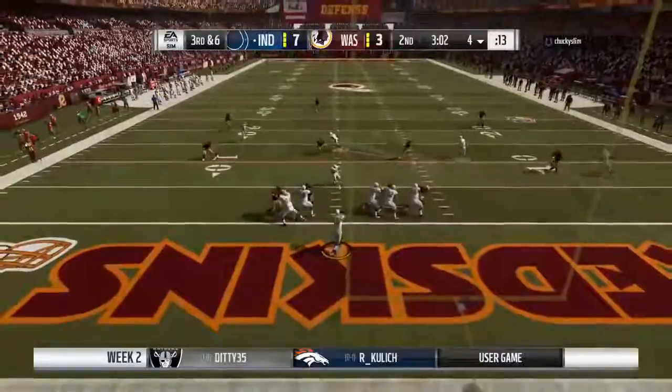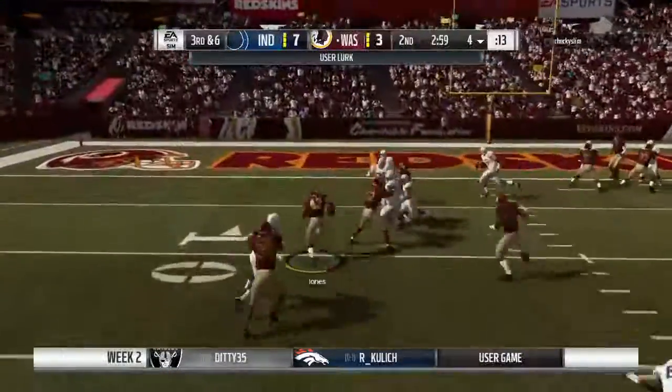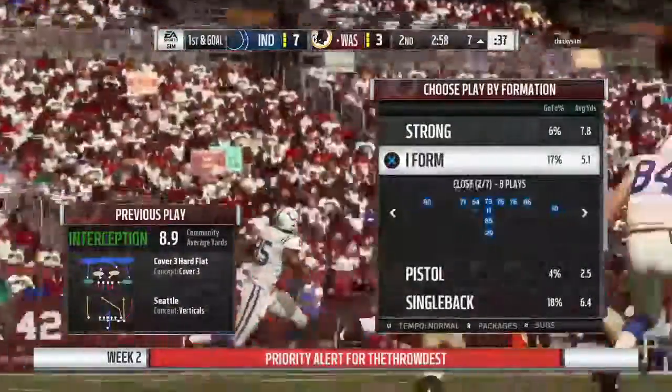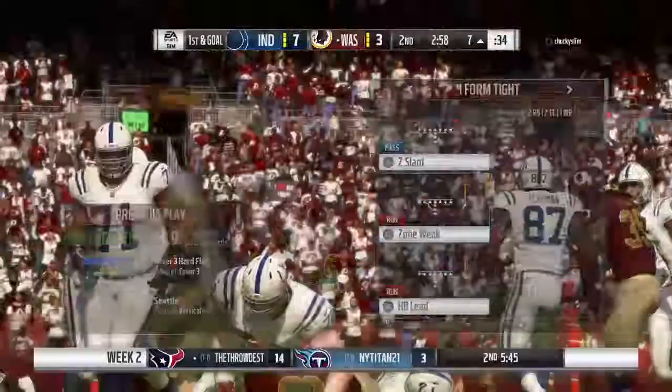From his goal line here, Luck. And he fires one that's intercepted. Picked off at the 16. And he'll be brought down around the 7-yard line. They had him back deep, got the interception, and now they start inside the 10.